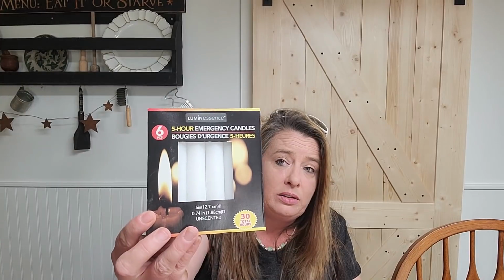And then I haven't seen these in quite a while in our local Dollar Tree, the 5-hour emergency candles. I like these if you're putting little light kits together. They're perfect to fit in your candle holders, whatever, for tapers. And I love grabbing these boxes, and I have a little stash of them. When I see them, I grab them. So stock up as much as you can. Prices are rising, packages are shrinking. Get what you can, definitely.